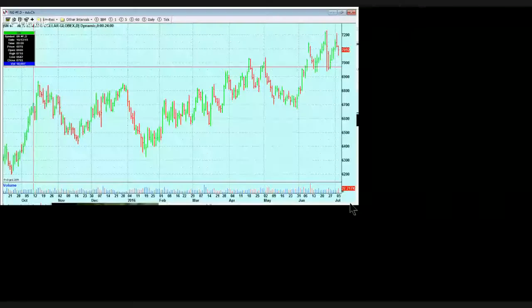Obviously, don't get in right in the news, where the spreads are not normal, where nobody knows the direction, nobody knows where it's going to go. Obviously, it's not right. But right after the news came out, everything basically started to be in place.